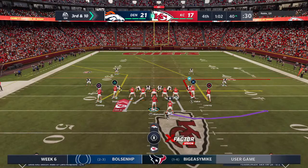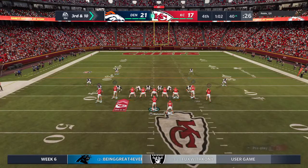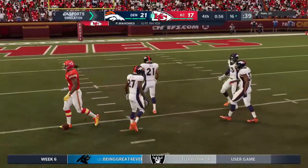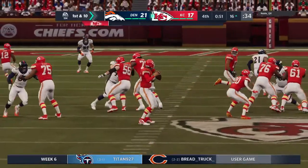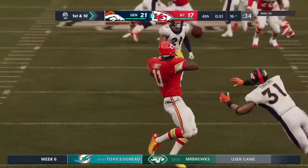An important play right here, 3rd and 10. And I would expect pressure here. They'll look to throw. Got a man over the middle, and it's complete. And he will have a Chiefs first down as they're able to get the 3rd down conversion. That's a 3rd down conversion to 24 yards there. Nice play.